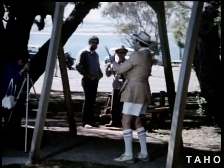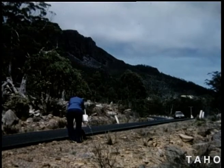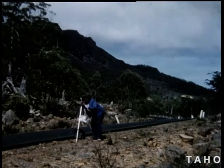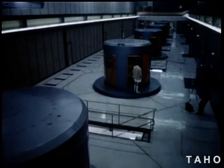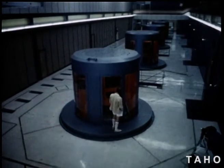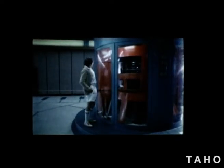Modern-day visitors to Mersey Bluff will find a friendly smile and helpful information at the Tiagara Tourist Information Centre. But let's leave the surface of this beautiful land to journey deep into the Earth's rocky crust and explore two vast underground caverns. The Poatina Underground Power Station is a tribute to man's endeavour, ingenuity and engineering skills as he ever reaches for new horizons to face the challenge of tomorrow.